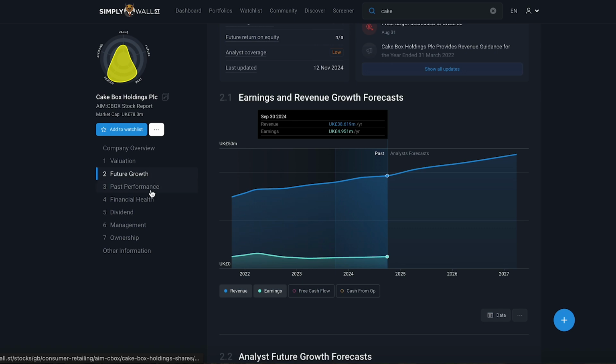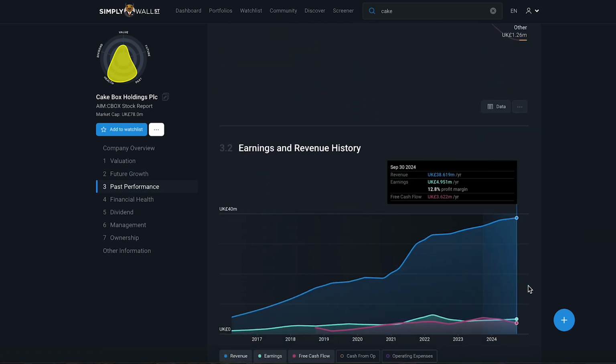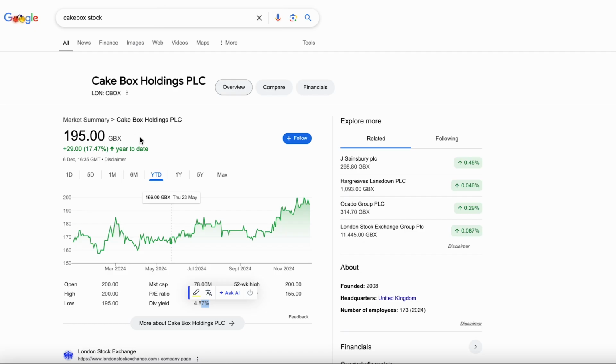Past performance, great revenue growth, great profit growth, really good profit margins, 12% profit margins as well. Insider front, not so long ago the CEO and founder bought a ton of shares at £1.74, which, like I said, isn't a million miles away from where the actual share price is right now. So I think this was a good buy, but unfortunately I think by the time I mentioned it in this video, it has run up a little bit from where I did buy. So hey, I guess that's why you've got to be on the Patreon.